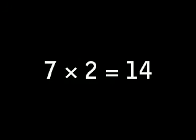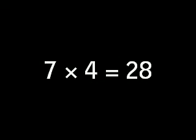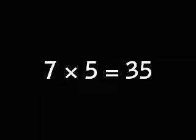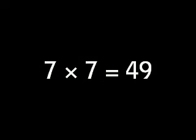Seven times one is 7. 7 times 2 is 14. 7 times 3 is 21. 7 times 4 is 28. 7 times 5 is 35. 7 times 6 is 42. 7 times 7 is 49.